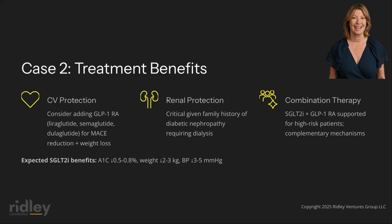The ADA-EASD consensus and other guidelines support combination therapy with both an SGLT2 inhibitor and a GLP-1 receptor agonist in high-risk individuals like Mrs. Chen, as the mechanisms are complementary and benefits may be additive. The expected benefits of SGLT2 inhibitor therapy for Mrs. Chen include cardiovascular protection with reduced hospitalization for heart failure and favorable effects on atherosclerotic events, renal protection with slowed CKD progression, which is critical given her family history of diabetic nephropathy requiring dialysis.